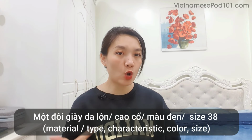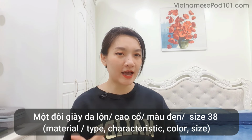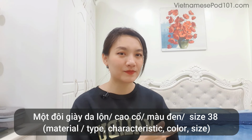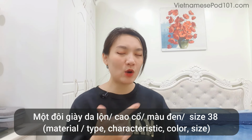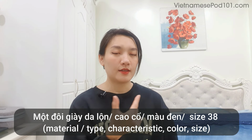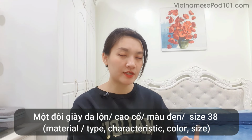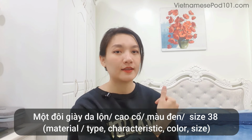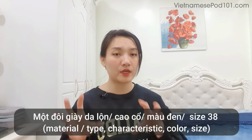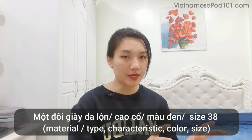Một đôi giày da lộn cao cổ màu đen size 38. Một đôi giày, a pair of shoes. Da lộn, the material. Cao cổ, the characteristic. Màu đen, the color. Size 38, the size. And this is how we put the correct criteria in the correct place.